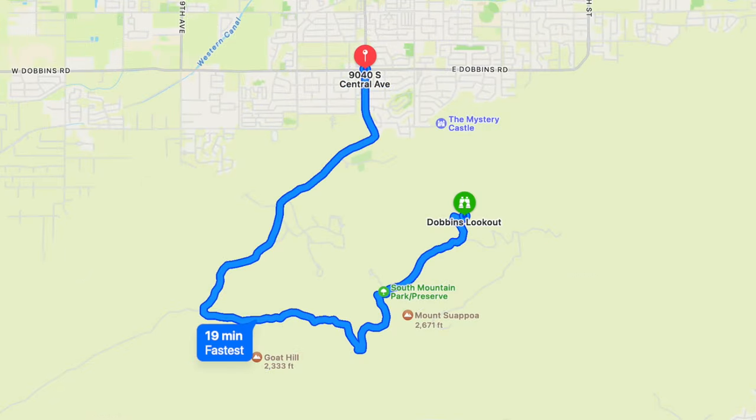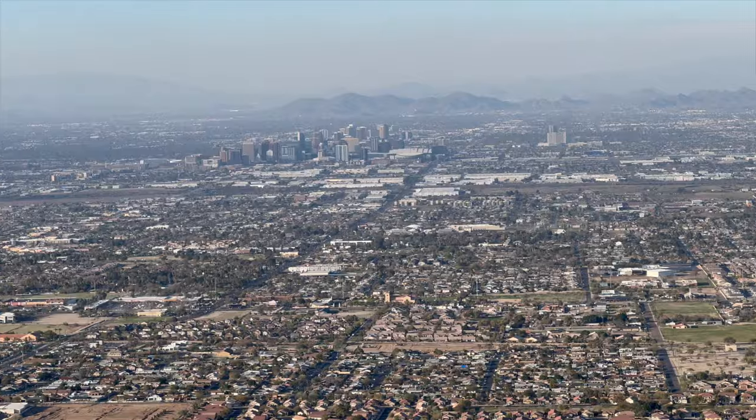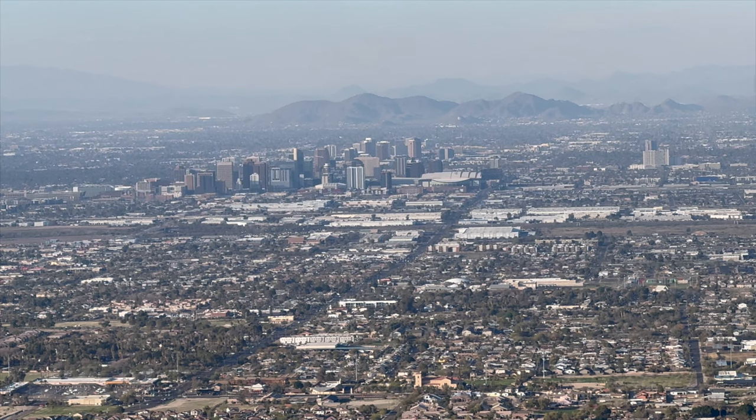So you just need to make sure you go into the southern entrance of South Mountain Park and Preserve, and it is free entry. And it's about a 5 or 6 mile drive up here through the mountains. Absolutely gorgeous. And you can see this whole city of Phoenix down below us.